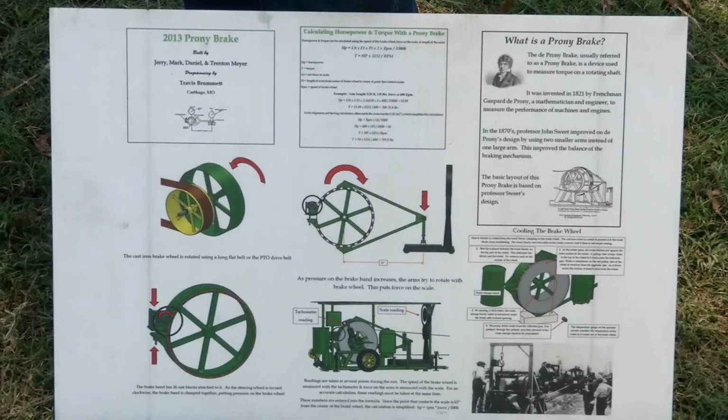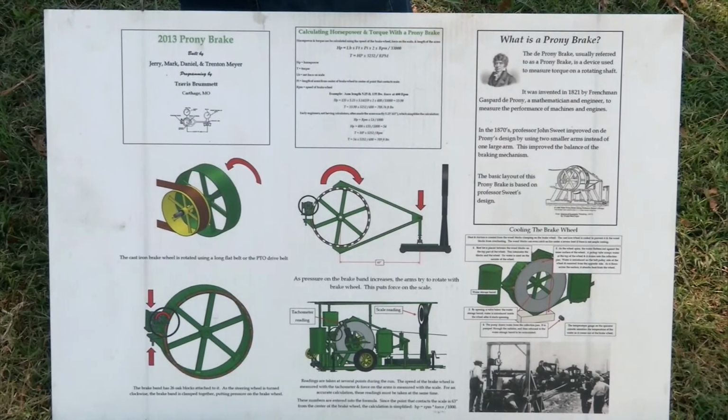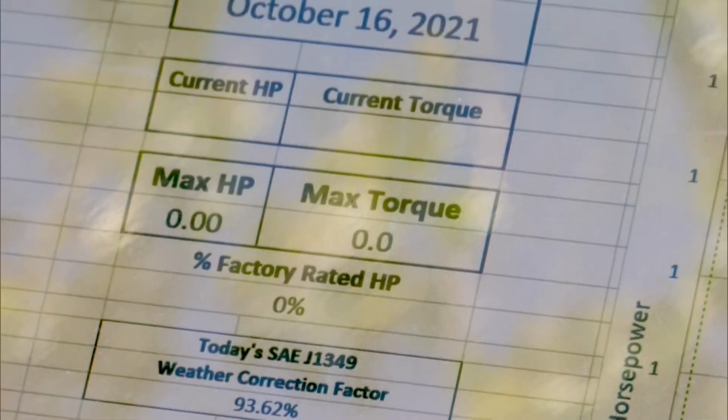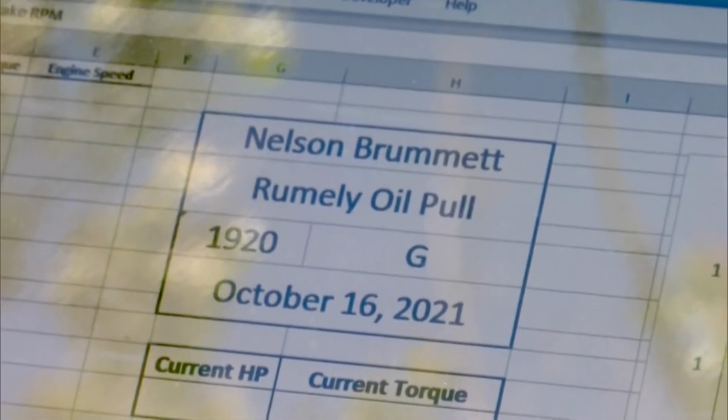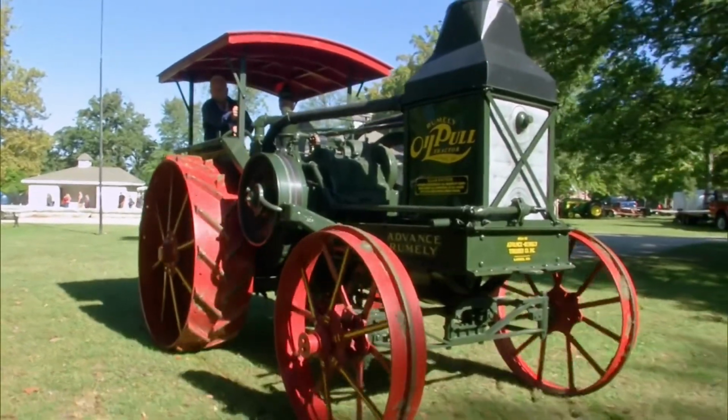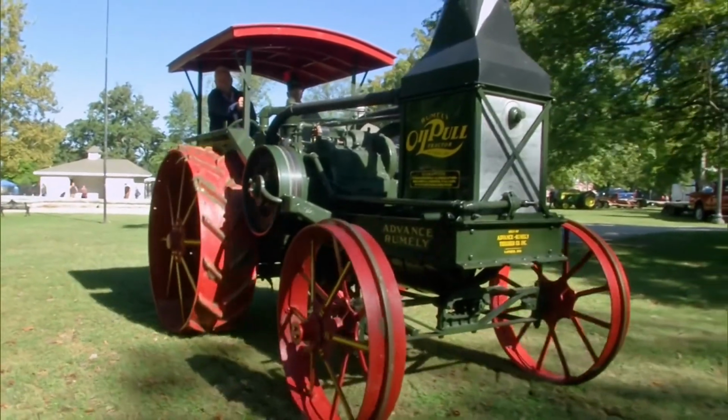And you're both engineers. Yes. By trade. Yes. So when I look at your drawing there of how you came up with this, it's like, man, that is really cool. They put on a demonstration by testing the old Rumley. It was loud and definitely drew a crowd. So the tractor's only rated at 39 horsepower, but they got it to almost 36. And I tell you, it had a lot more in it. Then the best part of Rodney's day, he got to drive that piece of history. Now that was a thrill.